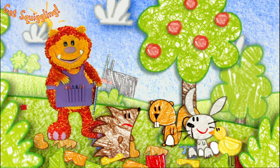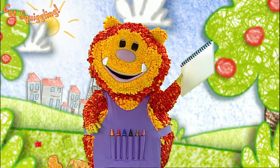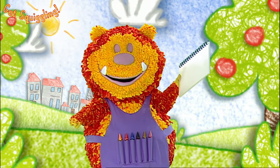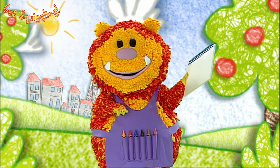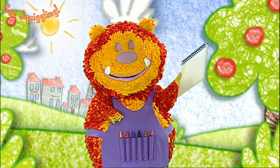But Spike, we can squiggle you a bin. Have you got your squiggle pads and squiggle sticks ready? Let's get squiggling. Let's all squiggle a beautiful bin. One that everyone will see.